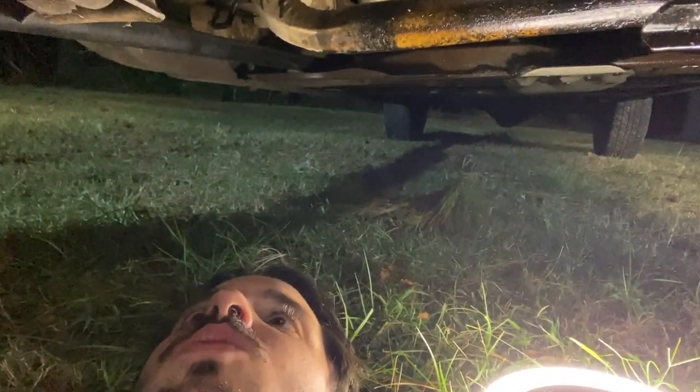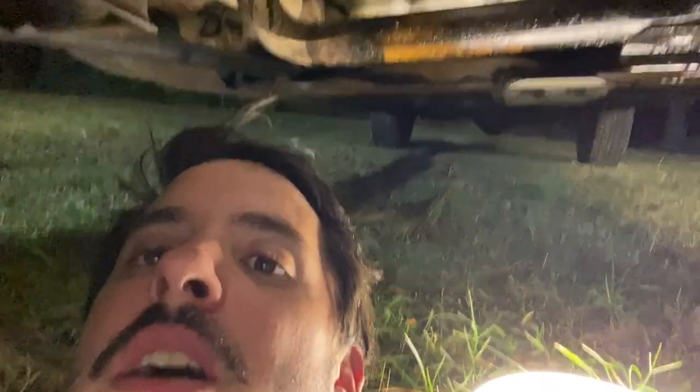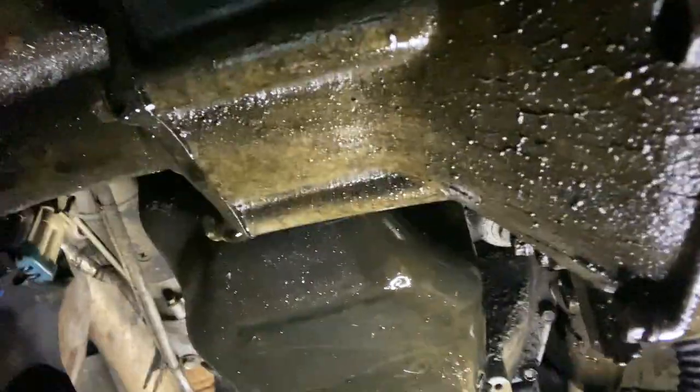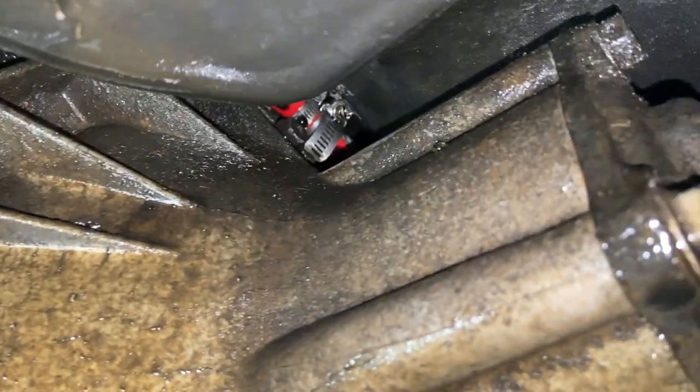All right, so I lied. I'm actually gonna check for the oil leak first, because I realize I can't run the truck without figuring out the oil leak. So I'm underneath here. Things are moist, to say the least, but I'm pretty sure I figured out our problem. Correct me if I'm wrong, that doesn't look like a permanent fix for an oil cooler line.